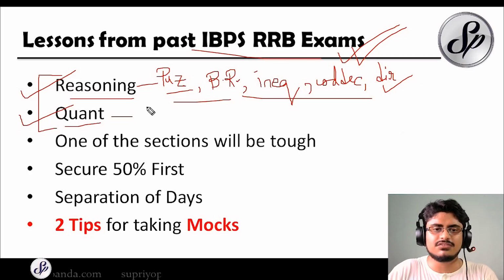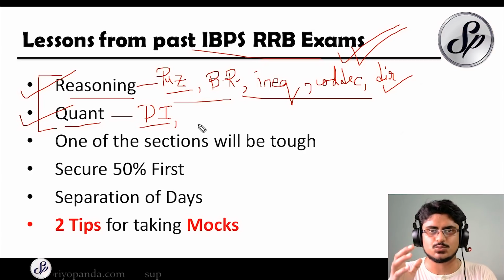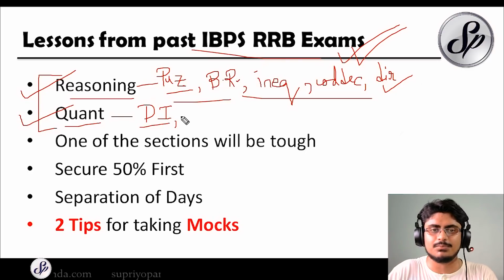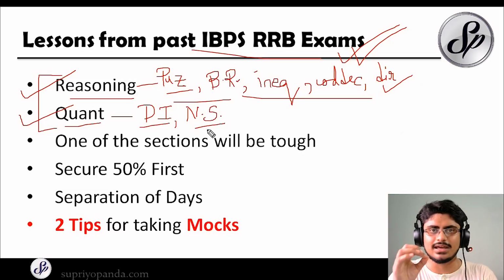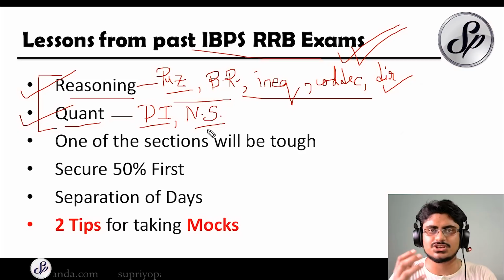So for quant, of course, DIs are always important. This is not so much in the prelims, but in the mains I am talking about. And of course, in the prelims also, you are going to have a lot of arithmetic problems given to you. But another thing that is very much in focus is the number series. In every IBPS RRB examination, they are going to have some nice number series questions. In the number series, they usually give you the missing number series or the wrong number series. These are the kinds of questions that you should actually practice for this examination.